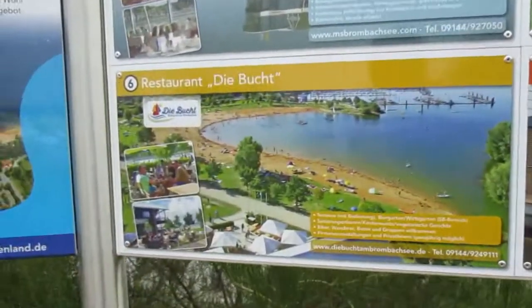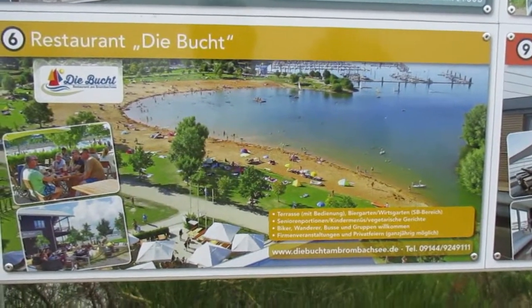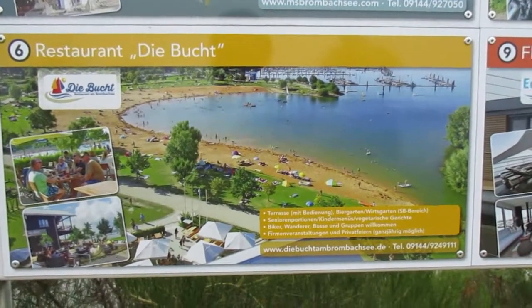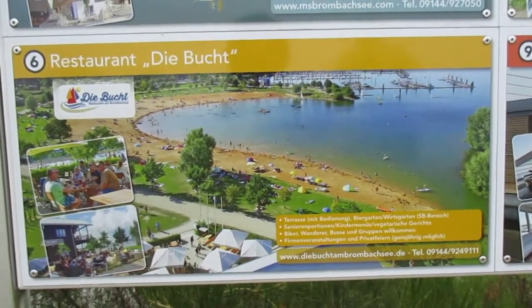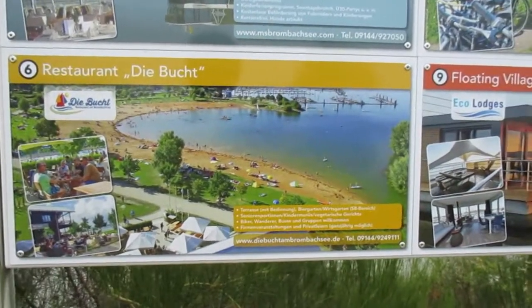And then here is where people can go swimming along the shore. Maganda dito pag summer sana, kaso autumn na, malamig na, so wala masyadong pumupunta, wala nang naliligo kasi malamig na, hindi pwede.